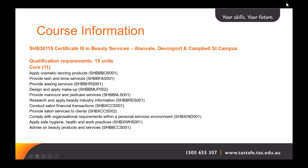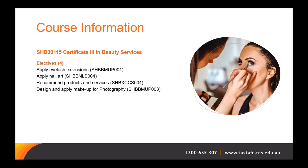Our next course that we have to offer is Certificate 3 in Beauty Services. This is run at our Allenvale, Devonport, and our Campbell Street campuses. The qualification requirements: there's 11 core units: apply cosmetic tanning, lash and brow services, waxing services, design and apply makeup, provide manicure and pedicure services, research and apply beauty industry information, conduct salon financial transactions, provide salon services to clients, comply with organisational requirements within a personal services environment, apply safe hygiene, health and work practices, and advise on beauty products and services. The elective units for Certificate 3 Beauty are apply eyelash extensions, apply nail art, recommend products and services, and design and apply makeup for photography.